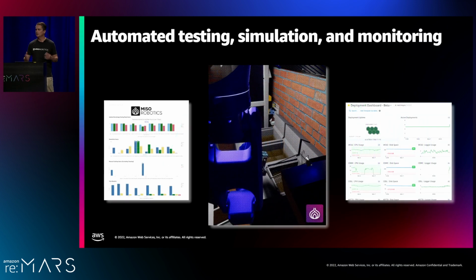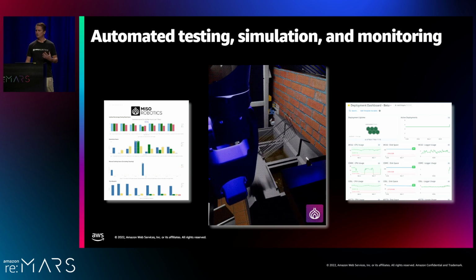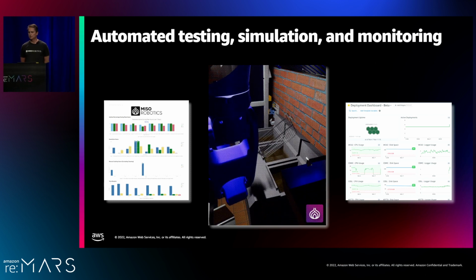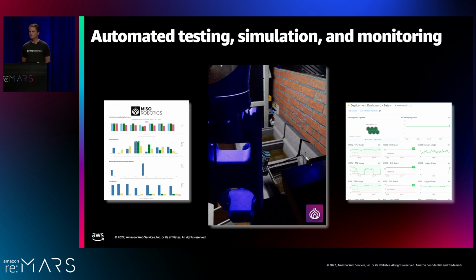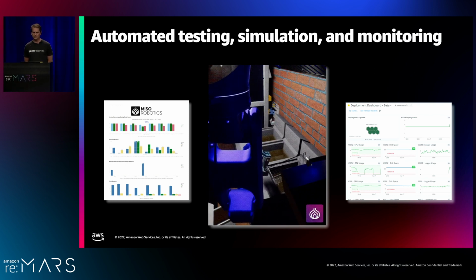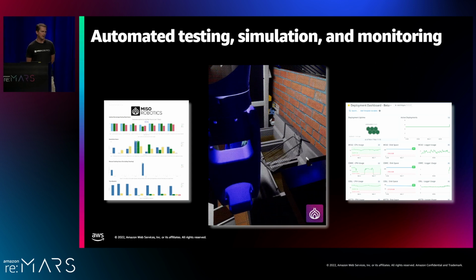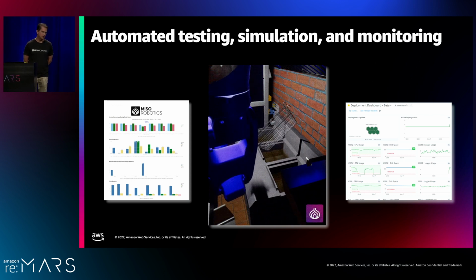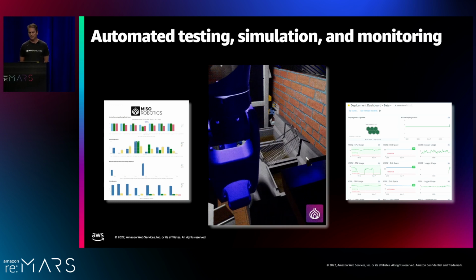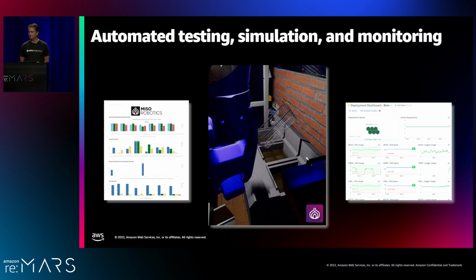And once you've got the automated testing, the simulation, and the monitoring all put together, like we do at Miso, you're able to really dive into the development process and increase the velocity of your developers, giving them the proper tools to really know how their designs are going to work in the field and where they got it right and where they need to do it better.